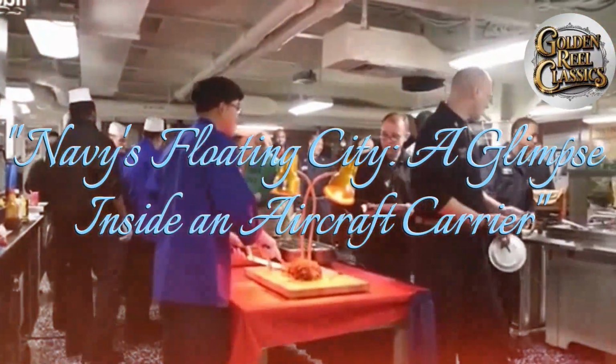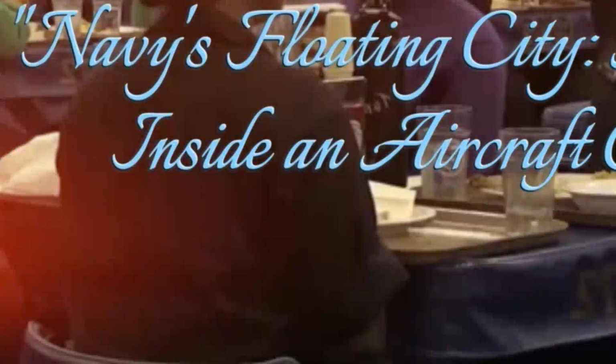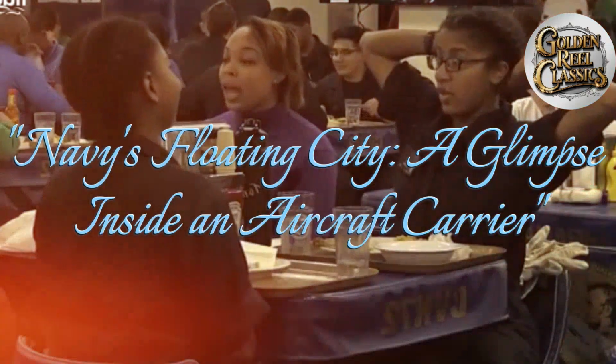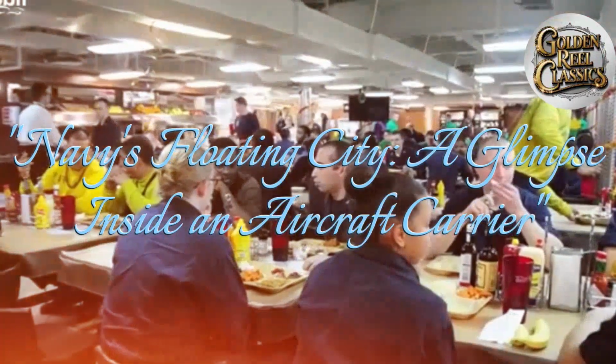Additionally, the configuration of the chief's mess varies within the class, with some ships hosting one giant mess and others opting for two smaller ones. Officers have access to two wardrooms, ensuring that all crew members adequately meet their dining needs within the ship's communal structure.